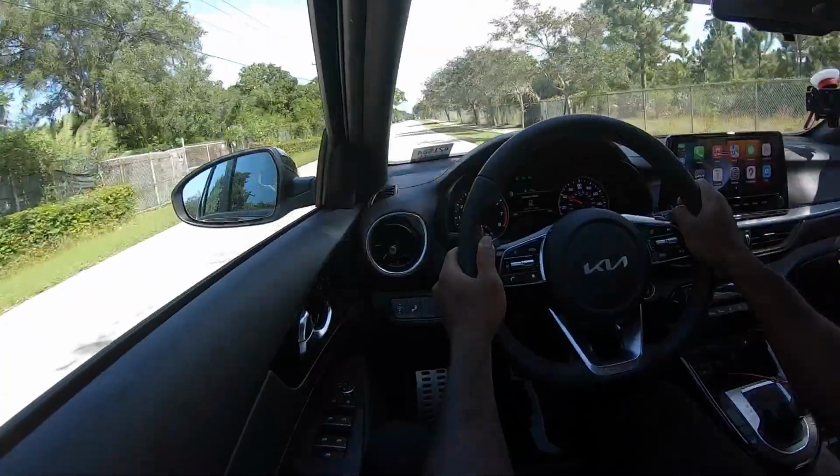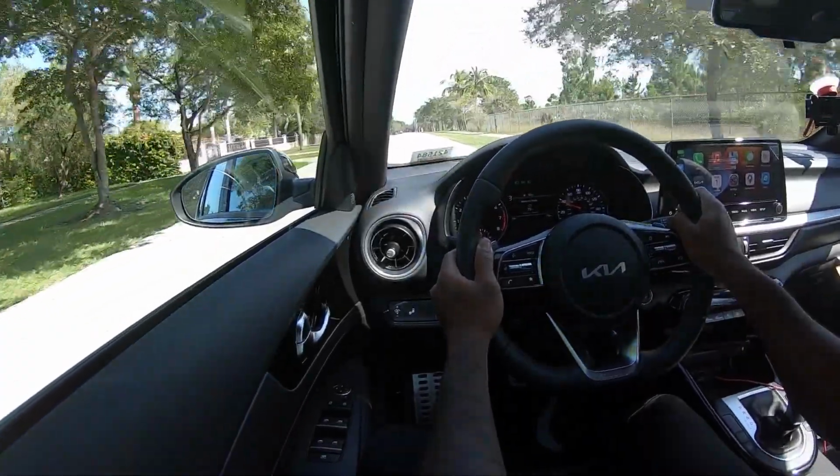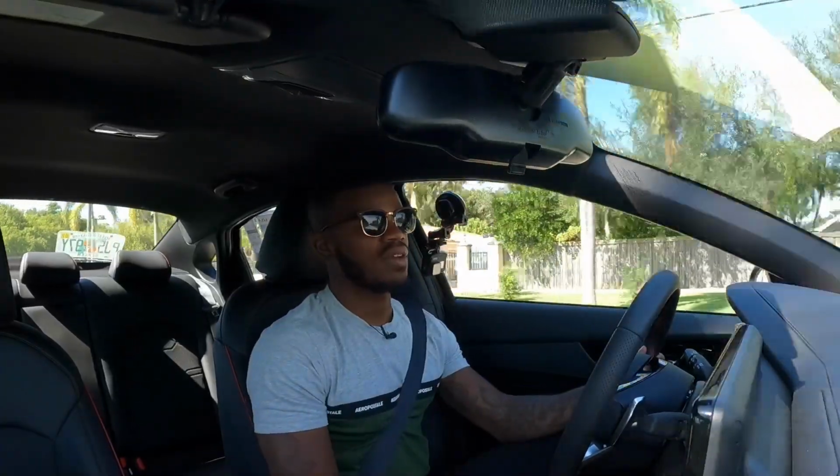Let's talk about the driver's assistance here. It does have blind spot monitoring, lane keep assist, also forward collision warning and adaptive cruise control. So Kia does keep your family safe on short or long commutes around town, or even if you guys are taking a family vacation.